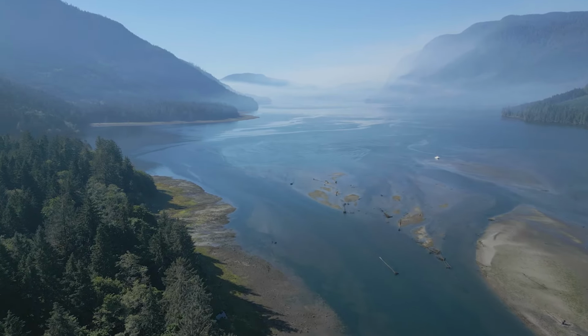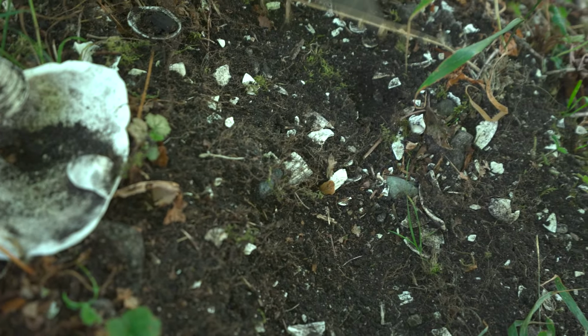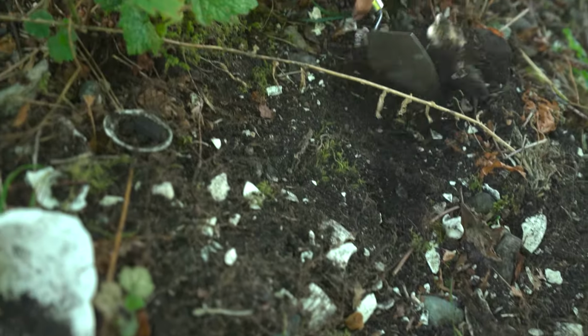So all those people lived there and at the head of Philip's Arm. Far, where it was. Wow.